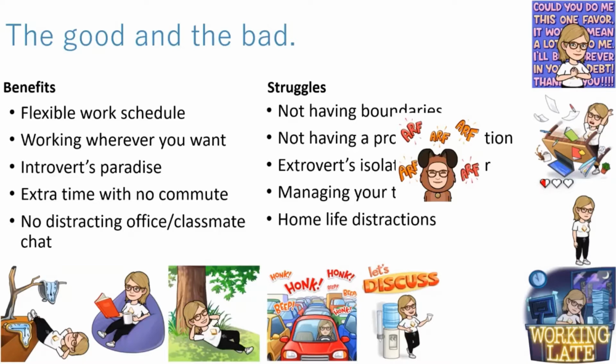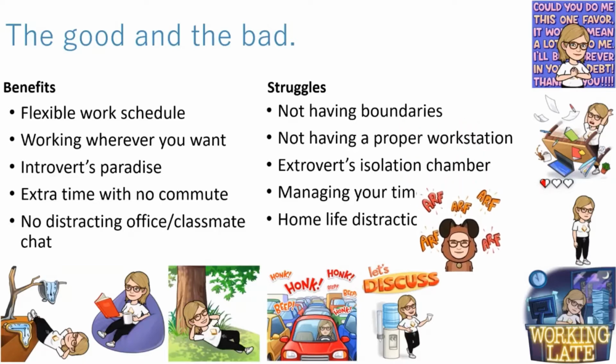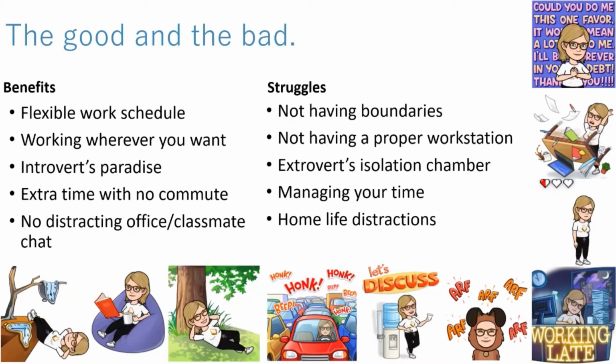You may feel like you identify most with one column, or you may feel like you have a mixture of benefits and struggles when it comes to working from home. I did a survey this summer to talk to people who had been working from home, and some reported a lot of difficulties, but they were so happy to be out of their toxic work environment that they didn't really want to complain about working from home. So sometimes the good outweighs the bad, or vice versa.